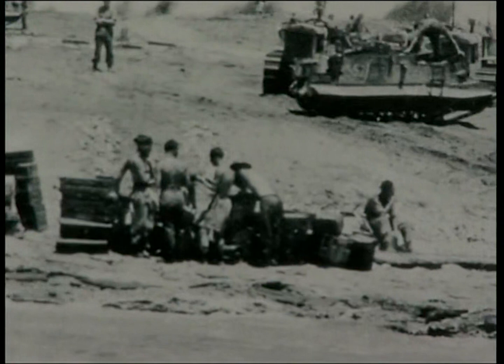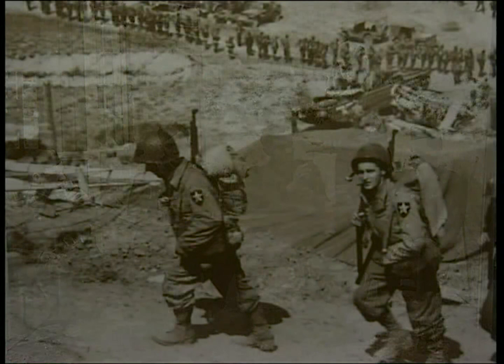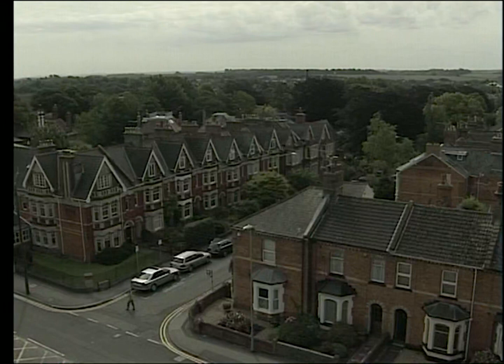In the autumn of 1943, or the fall as they would have called it, part of the barracks were taken over by the US Army. When the Americans embarked for Normandy, the US presence dramatically reduced, but the barracks continued to serve as a supporting depot for the Dorsets in Europe and as part of the Forgotten Army in the Far East.